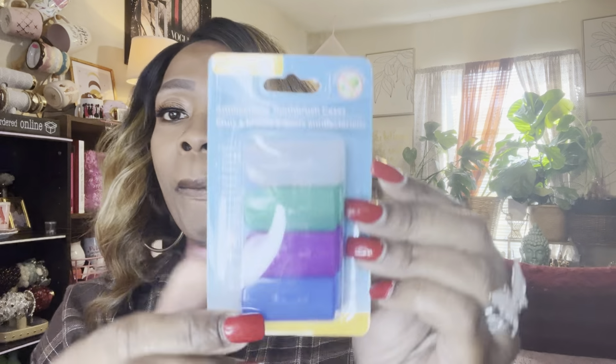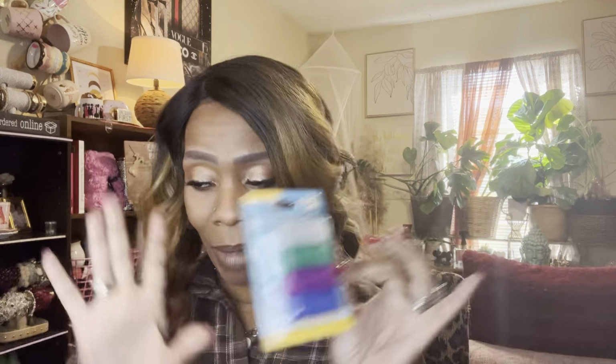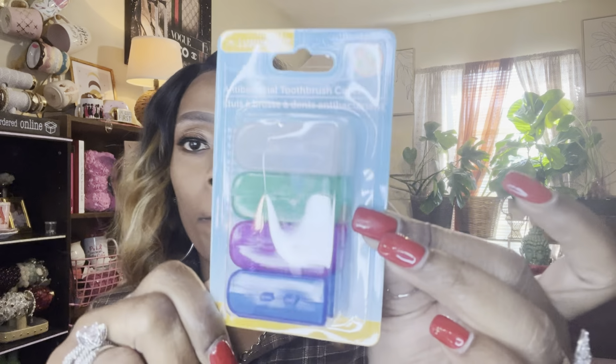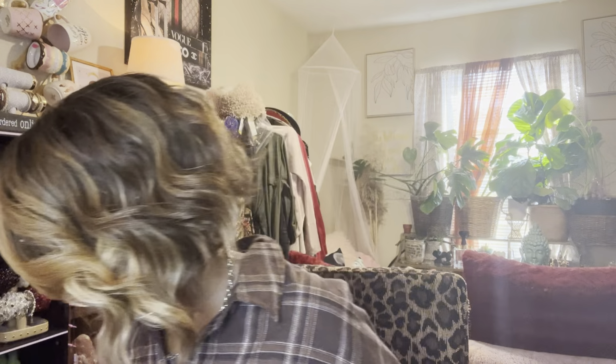I picked up some of the antibacterial toothbrush cases. I always pick these up just to go on our toothbrushes. I just don't like leaving my toothbrush out in the open, honey. Even though I ain't never seen no critters crawling around, just the fact that things are flying in the air and it going in my mouth, no ma'am. So, I did pick up some of the toothbrush cases.